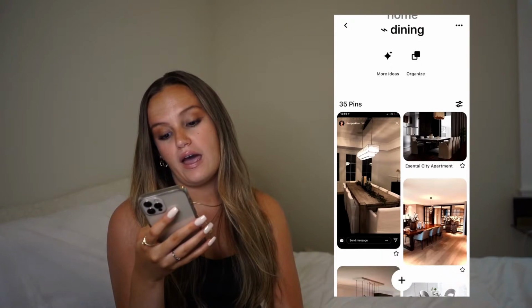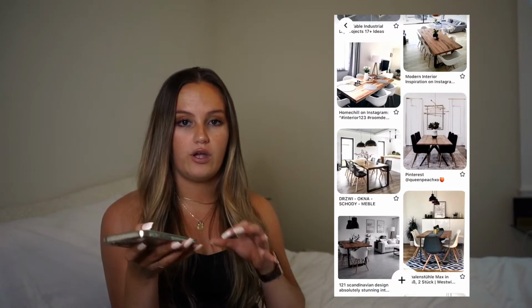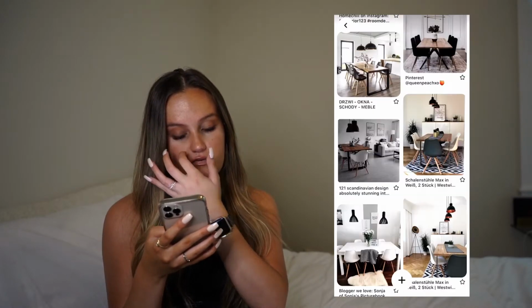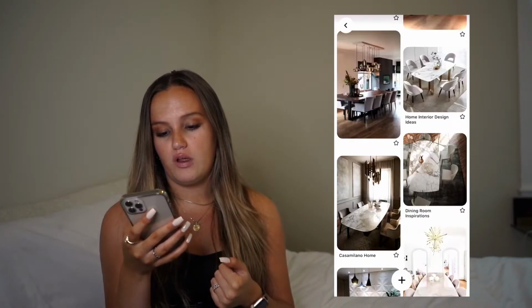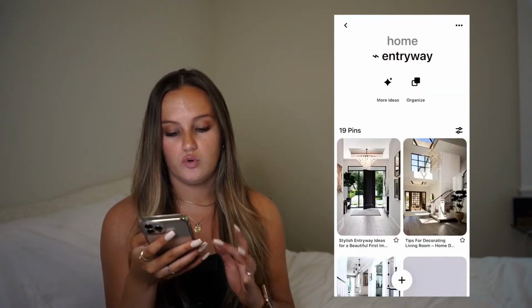Dining is another board that I have that's not super relevant. I looked at this a lot when we were getting the table we have now. We really thought we wanted a wooden table like this, and we ended up getting one that was kind of like a faux marble stone look. So that's kind of irrelevant, but again, just getting some overall design inspiration there.